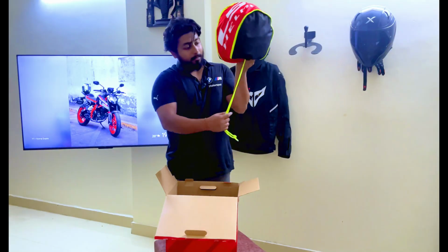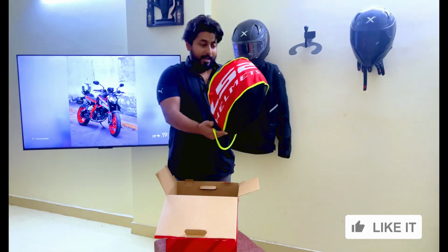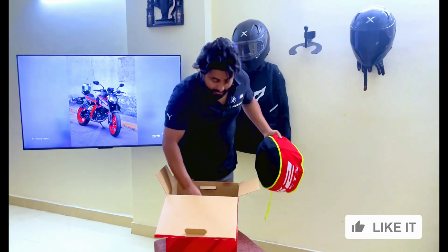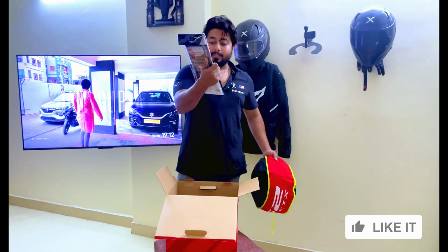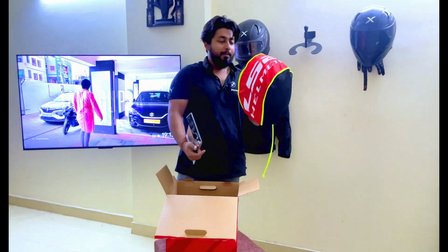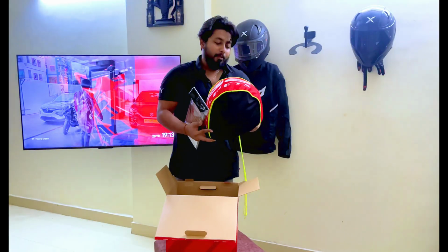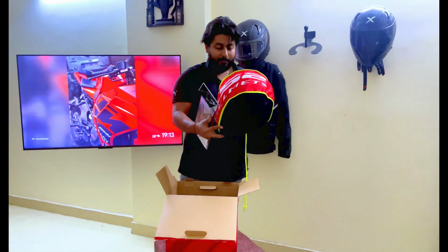And let's see what we get in the box. We get this helmet cover covering the helmet. The helmet is inside. Plus, we get a Pinlock Max Vision. This is good because it is actually a touring helmet. I wanted to tour a lot, starting to make some touring videos. So I got this helmet for myself.